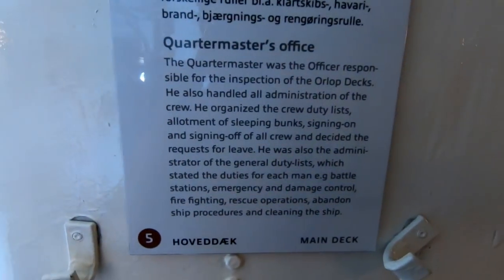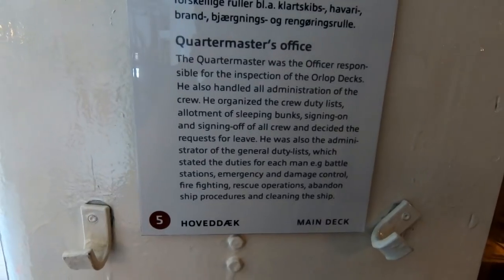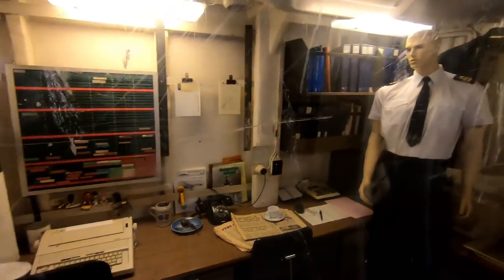Guys, this is the quartermaster office. He is responsible for the inspection of all the decks. That means the administration of the crew. So he takes care of the administration of the crew. Now here you can see how it looks.